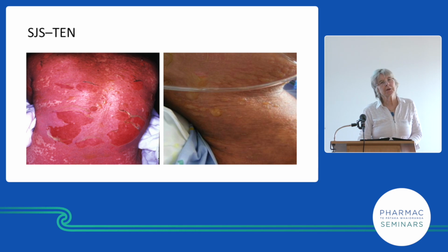And the one on the right was in intensive care for a long time. She went home. She had 2 serious complications. She was blind. She hasn't been able to work again. And her vagina was occluded. She was operated on, and that sorted that problem out. So it's a very serious disease, even if you do survive it.